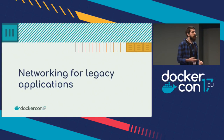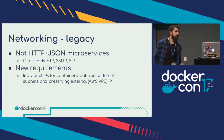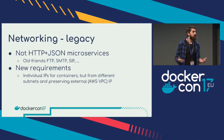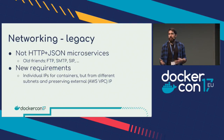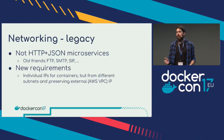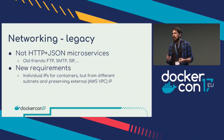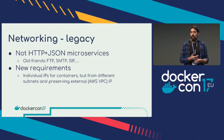So when we are running HTTP apps, we can use reverse proxies, and we have several solutions there. But when we have to run some of the old friends in our containers, like FTP, SMTP, or SIP protocols, we also need to care about the outgoing connections, and also, in general, some of these applications require a specific IP address. For instance, if you have an SMTP server that has some reputation and you want to keep it, you will need to be able to route the traffic properly.